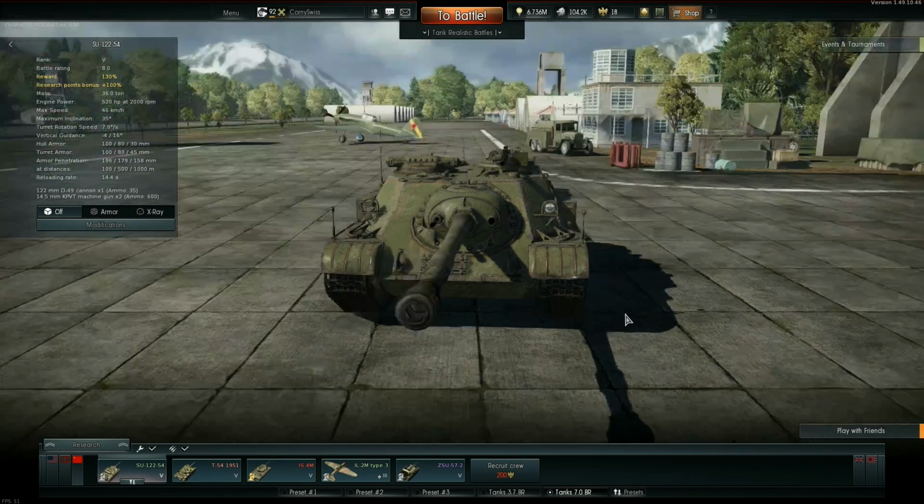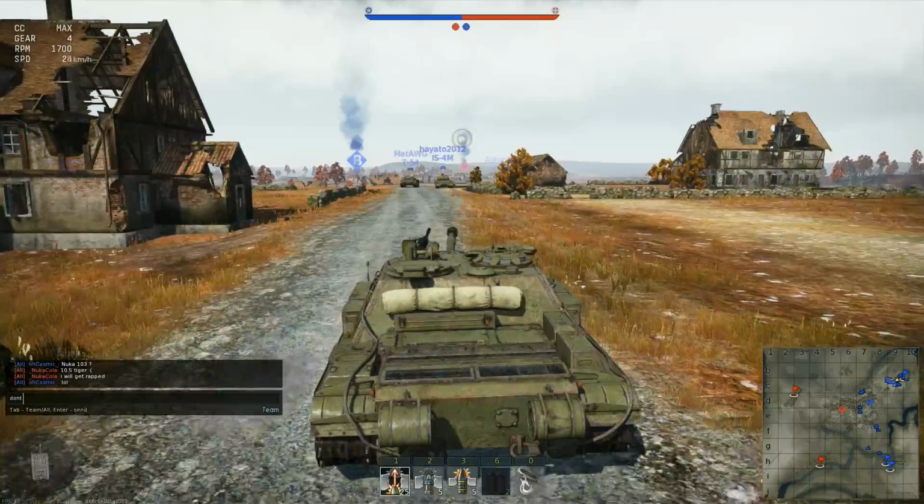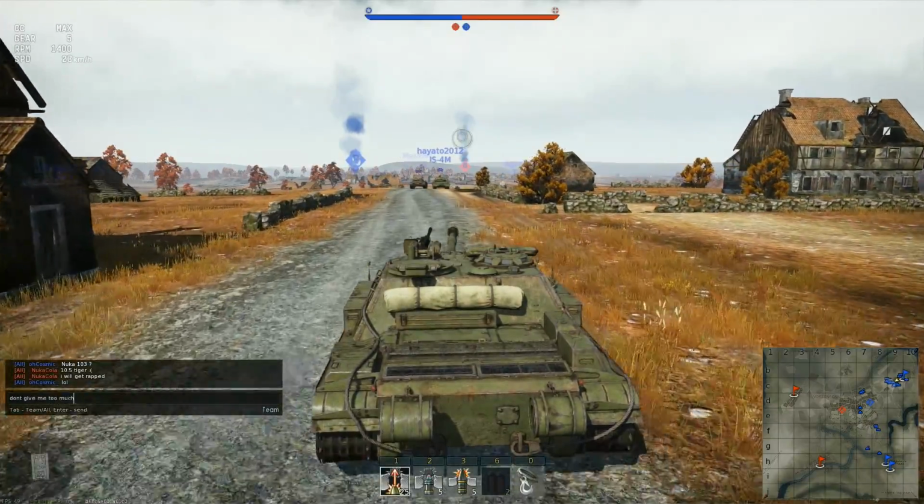So, without further ado, let's get into the replay, shall we? So here we are in a realistic battle on the forest map. The one I can't pronounce but starts with an H.